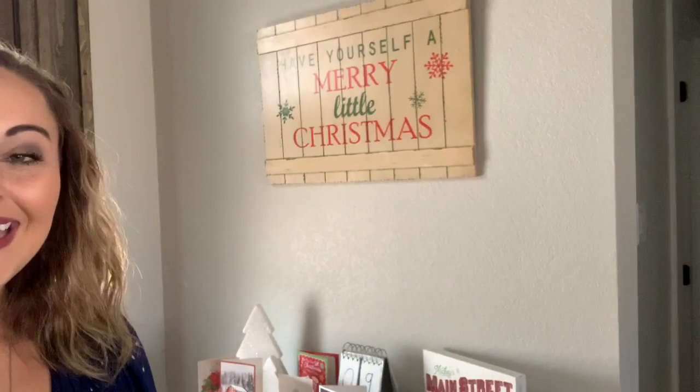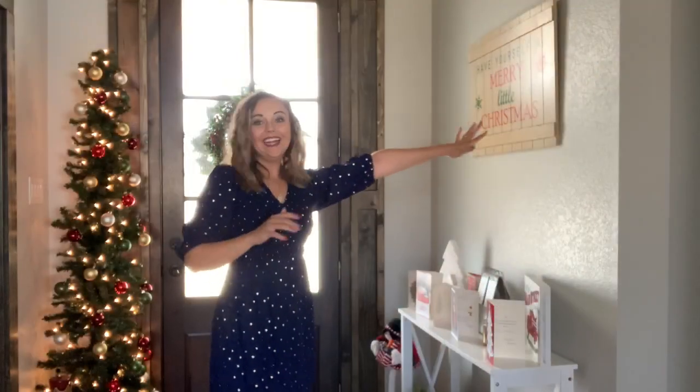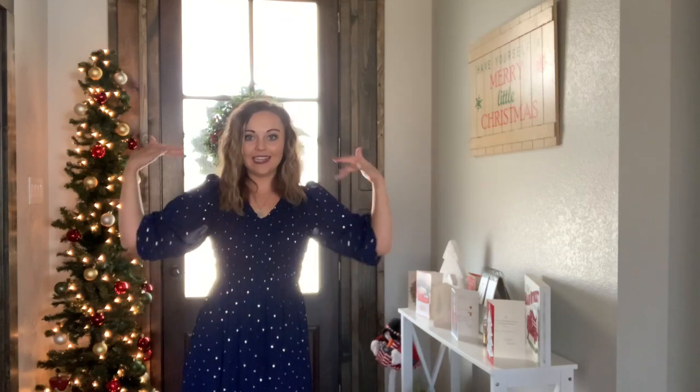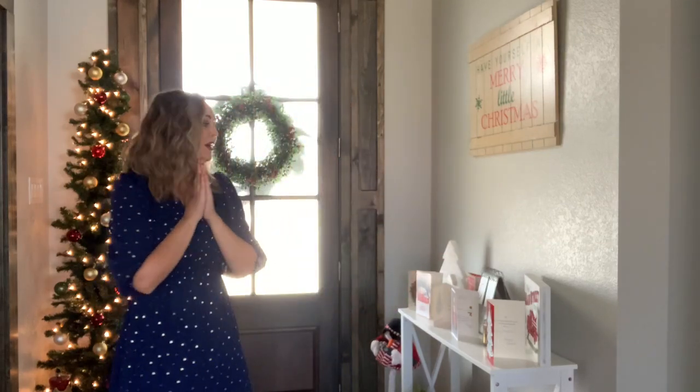And then this piece right here, I'm gonna set you up on top. This sign, I finally got Drew to put up for me again. Like I said, sorry, bad lighting with our door, but it says, "Have yourself a Merry Little Christmas." I got that when I worked at Pier 1 in college. I've had it ever since. Absolutely love it. I'm so obsessed.